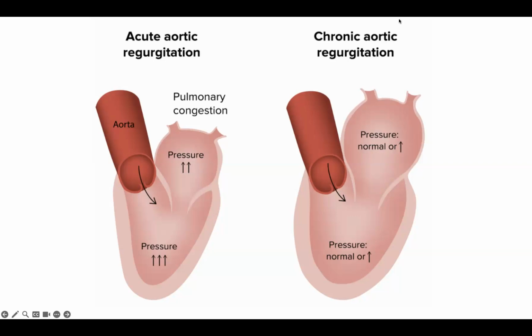With chronic aortic regurg, you've had time for the LV to dilate, for the muscle mass to increase. That's why they have LV hypertrophy. They have a very big, look at the difference. This is a drawing, but it's so good. The difference between the diameter of the LV with chronic aortic regurg and acute aortic regurg. So basically your LA hypertrophies, but the pressure, it's larger, but the pressure is relatively normal or just mildly increased. And I don't traditionally see pulmonary congestion. So that pulmonary congestion that occurs quite rapidly is a really good sign that you have an acute regurgitation.